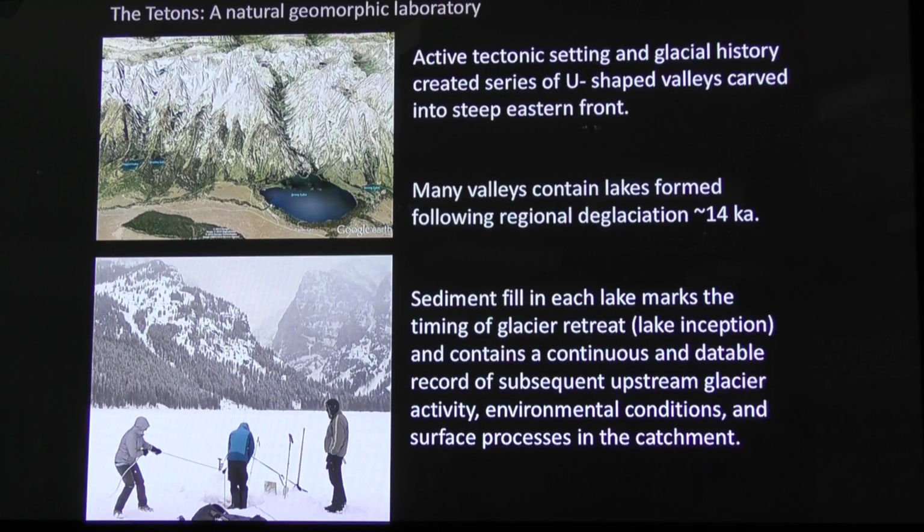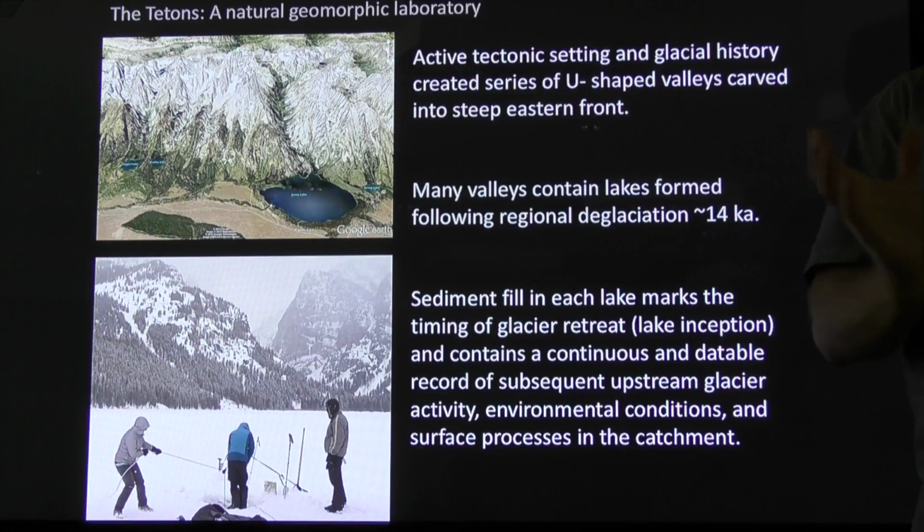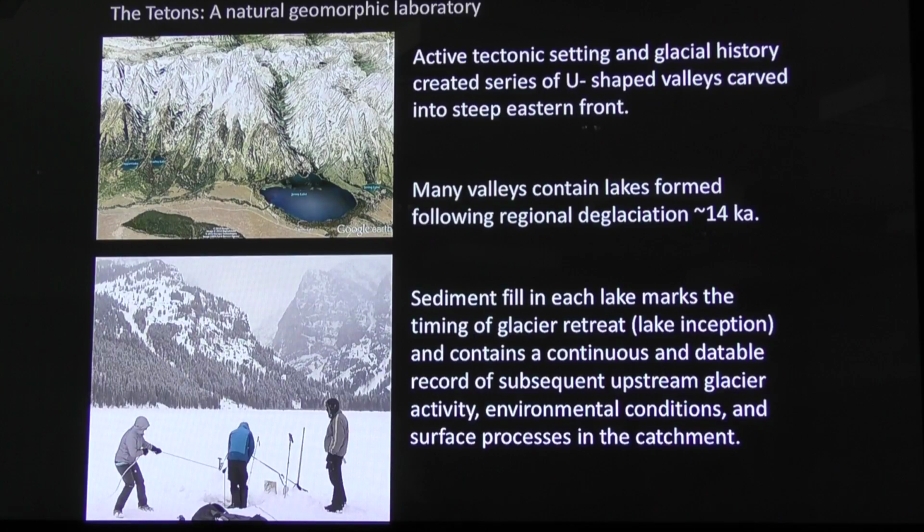Okay, so speaking of these glacial features, we're all probably familiar with this series of iconic U-shaped valleys that transect the range here. Many of these valleys contain lakes that formed after deglaciation at the end of the last ice age, and then the sediment that's been accumulating in these lakes ever since contains this continuous record of all things that are happening in the environment of the Tetons.